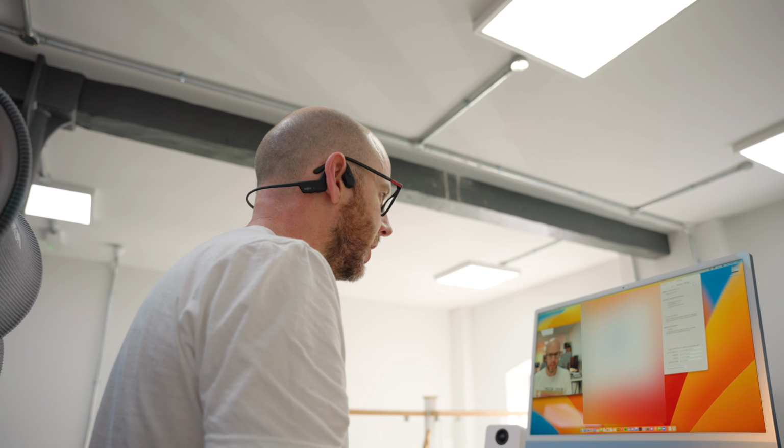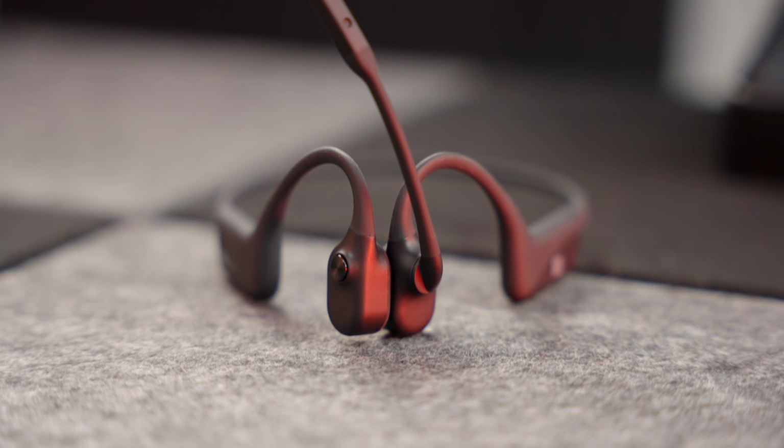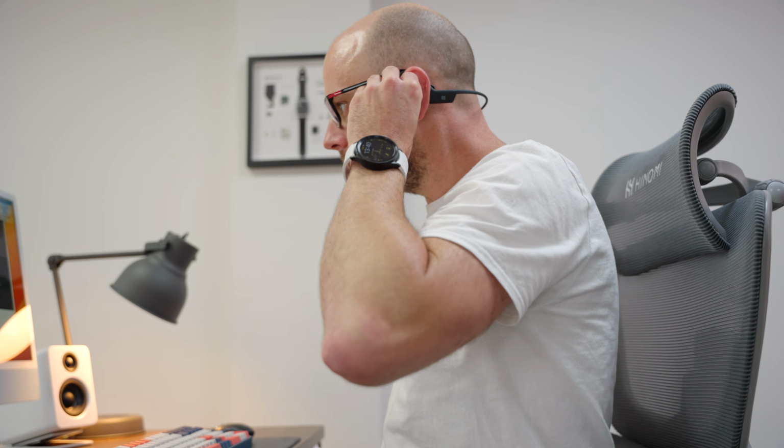In my testing, the person on the other end could hear me perfectly. They're probably the best I've tested, actually, which you'd kind of hope for anyway. But when it comes to taking and receiving calls, the audio quality is second to none. Now, if, like me, you have more than one device that you use to make calls on, so if you've got perhaps your phone and your laptop, you'll be glad to hear that the OpenComm UC can be simultaneously paired with two devices. And it's really easy to switch between, it just works.